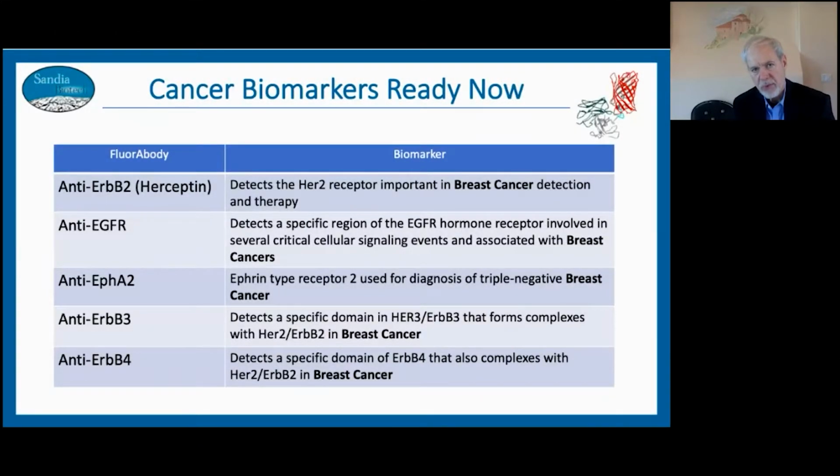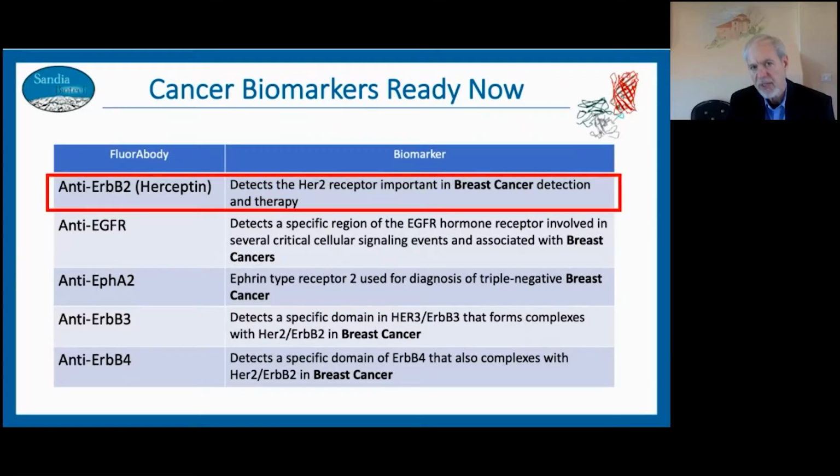Cancer biomarkers ready now. Notice that these are all designed for breast cancer. Herceptin, ERBB2, ERBB3, ERBB4, ephrin A2, and anti-EGFR. These are all available for sale now on our website, sandiabio.com. We're going to drill down and look at the Herceptin, anti-HER2.